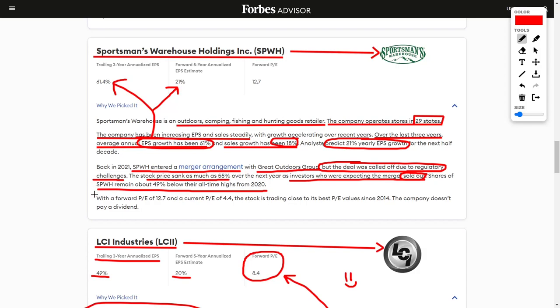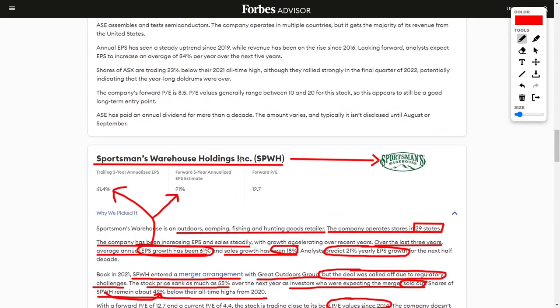Shares of ticker symbol SPWH are still trading at a 49% discount with a PE ratio of 4.4. So the stock is trading close to its best PE value since 2014. And while the company doesn't currently pay a dividend, this could be an opportunity for long-term growth for those of you who are willing to take a chance on this company.